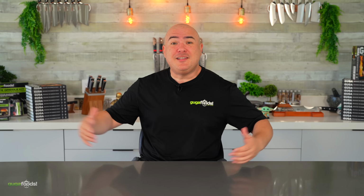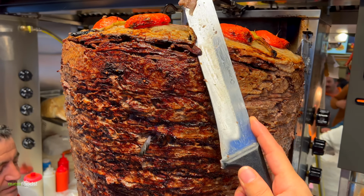Even though this next sandwich is a popular snack in many countries, Turkey does it big because their doners are way bigger than me, even though I'm a big guy. You know what I'm saying? But with all that being said, here's an incredible sandwich, doner.